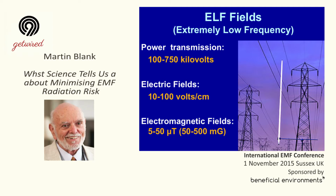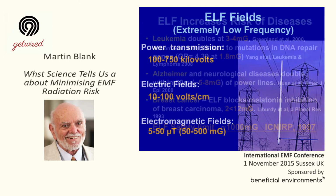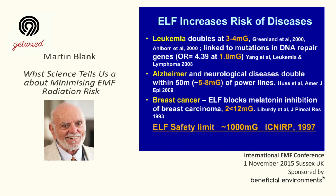Now, people have been studying the effects of these ELF fields, and the next slide shows that ELF has been found to increase the risk of diseases. Now, I'll give you a list of some of these. You see that leukemia has been found to double at 3 to 4 milligauss. Alzheimer's and neurological diseases have been shown to increase with 5 to 8 milligauss. And breast cancer has also been linked in a range that isn't quite clear, but between 2 and 12 milligauss. These are very, very low levels of fields. And milligauss is as low as you can go in trying to characterize the energy associated with it. But if you look at the bottom line, the safety limit that has been set and is generally accepted is 1,000 milligauss, far larger than the levels at which these diseases occur.